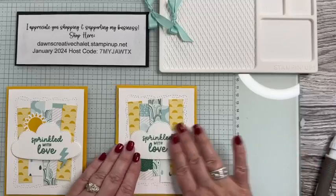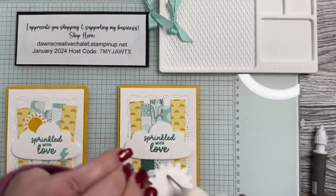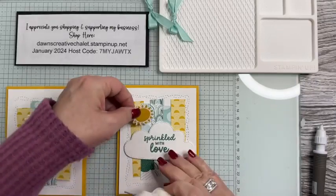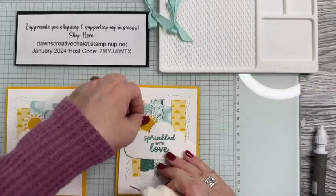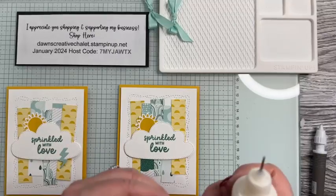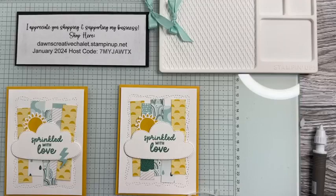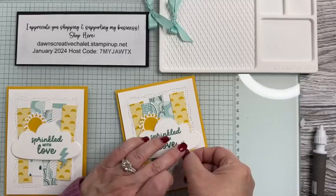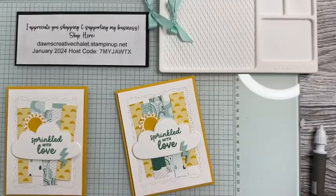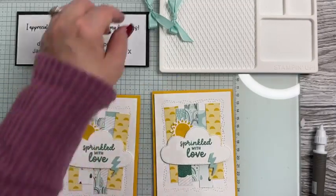There we go. And then I'm going to go ahead and again have the sun peeking out, Crushed Curry on Basic White, and cut out with the dies. There we are. And then a little dab of glue for the little lightning bolt. Oh my gosh. I cannot talk whenever I'm connected to you guys. That's too funny.